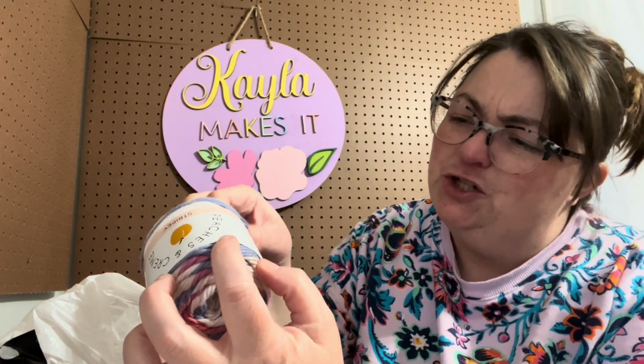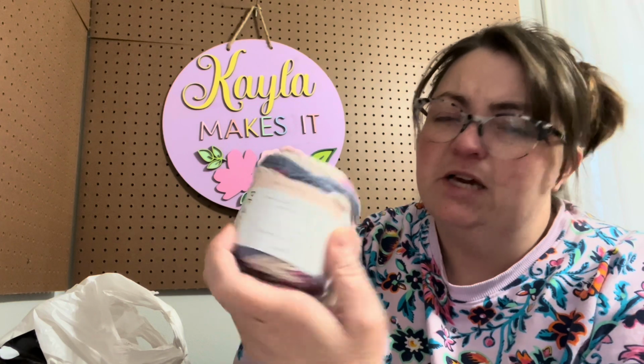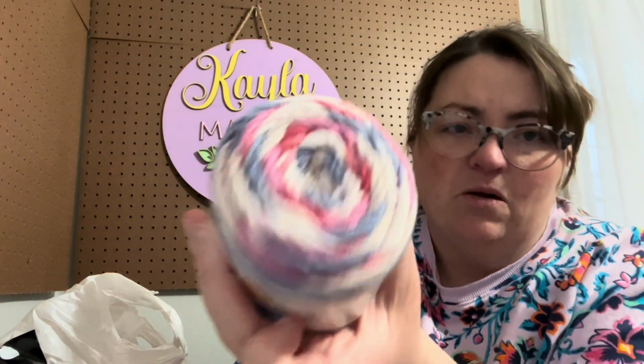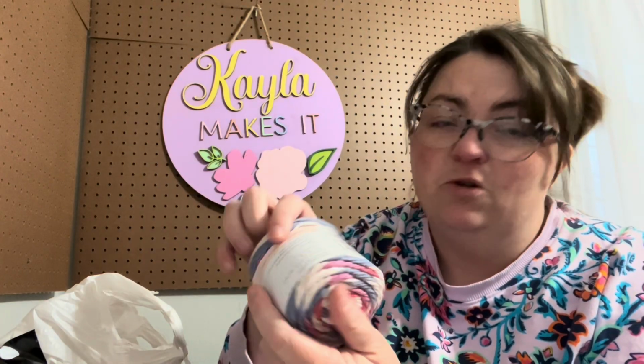And then this one has kind of a mauve and salmon with a dark periwinkle, tan, and not quite white, but there are some areas that look like maybe some light pink. Hopefully you can pick up on some of that. But where it kind of looks red, that's actually more of a salmon, I feel. It's very pretty. And this one is called Beach House.